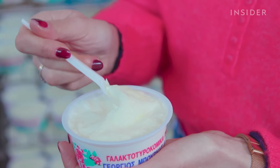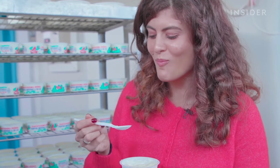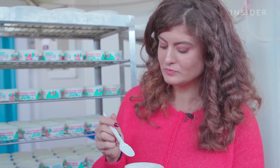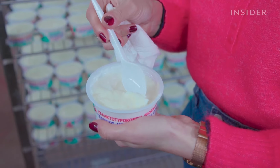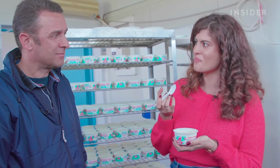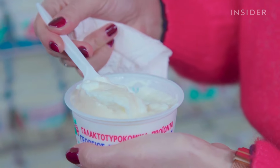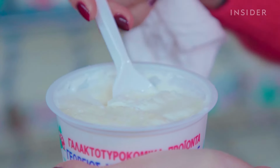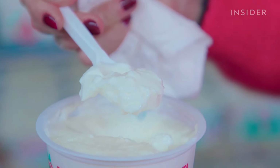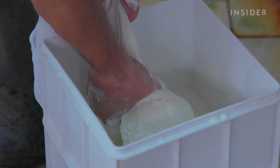So what does fresh, warm yogurt taste like? It's almost like baby cream, like this. It's not like a feeling on your mouth that you're used to. Because it's warm cream, and we're not used to eating warm cream. You see the juices. So this is the whey, the liquid whey in the milk, and this is the one that normally is taken away. You know, when you make strained milk.